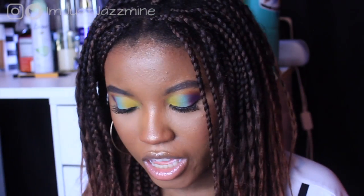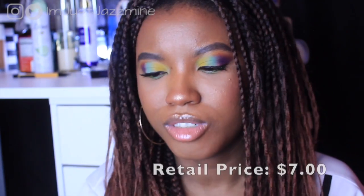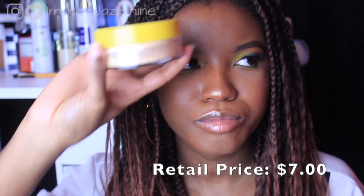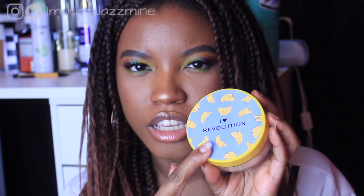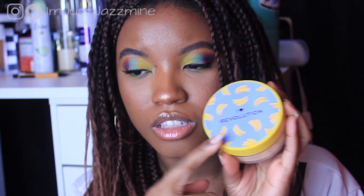I'm almost out of my setting powder that I use, the NYX one, and I want to try something different. So I got this, and this is what it looks like. Really, you get a decent amount. I know it looks like it's empty, but it's not. And I actually have it on, so I put my concealer on and I set it with this. They have 4 different shades. So banana, which is this one, they have coconut, which is a lighter one, peach, and chocolate banana, I believe.